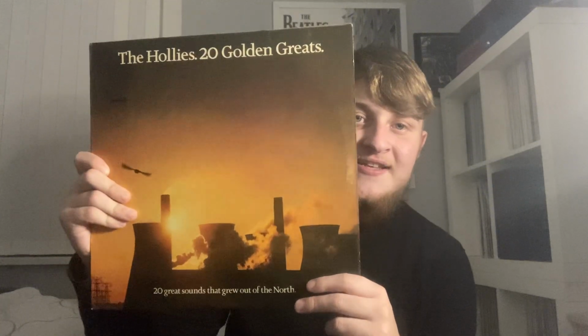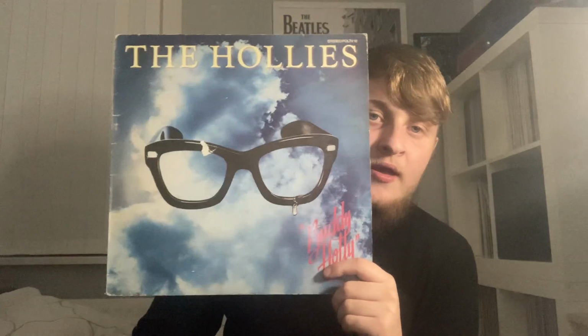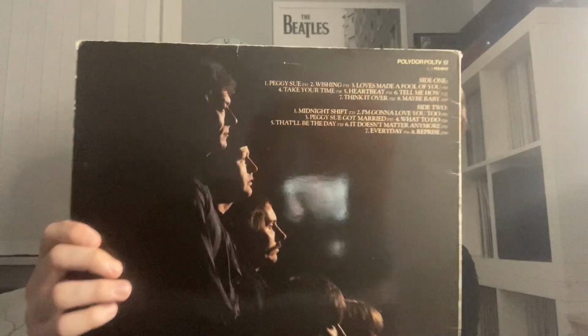But apart from that, it's their 60s hits. And then, as I told before, this is the Buddy Holly LP. Mine is a British copy. Very easy to find. That's the track list in there. I absolutely love it. To me, it's great. It's a nice, relaxing listen.